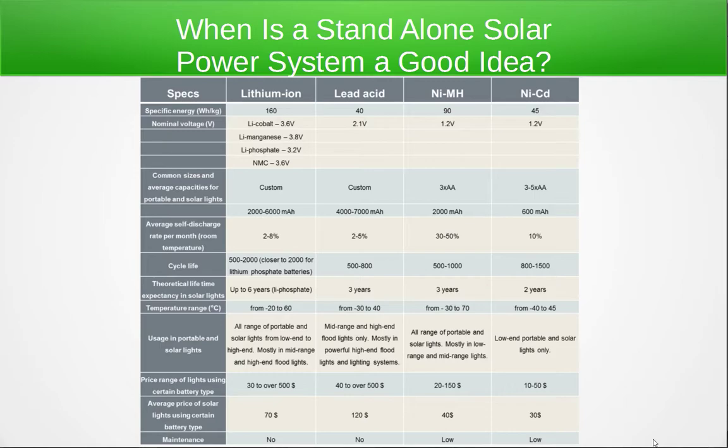When is a standalone solar power system a good idea? Although the initial cost of an off-grid solar system is higher than a grid-tied solar system, off-grid solar systems can be a more economical choice in the long term, especially in remote places where you would have to have utility poles erected and bring power lines in to do a grid-tied setup.